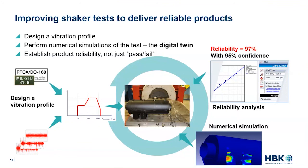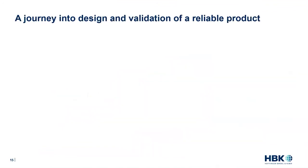So I want to dig into these 3 things today. Intelligently designing the spec, the vibration profile, using the digital twin in the virtual world, and lastly, bringing reliability and design margins into play. All right, so let's dig into this.